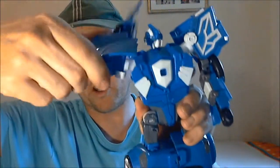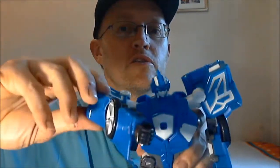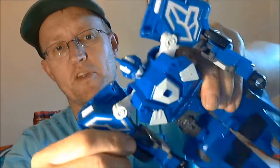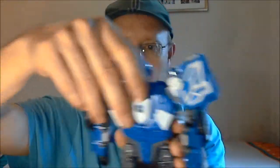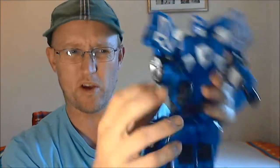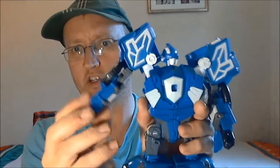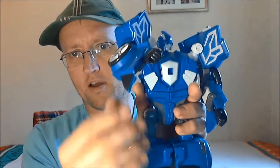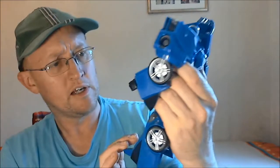Has a shoulder joint there, which doesn't quite go all the way around because this white piece sort of fouls. You can get it to go a little bit further around, but then it jams up. You've got an elbow, which doesn't quite go to 90 degrees. No bicep swivels. You can kind of work in this transformation joint on the shoulder to get a bit of a different pose. That's cheating.